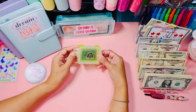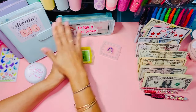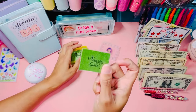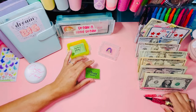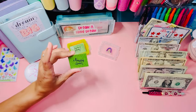Last but not least is our daydream box. So this is part of my dream series, number 3. And this is a dream box. And I have all of these, you get like 20 cards in here and they have positive affirmations on here. And on the back is a scratch off. So you get to think positive thoughts as you scratch your way to savings. So this one says Amazing Grace.